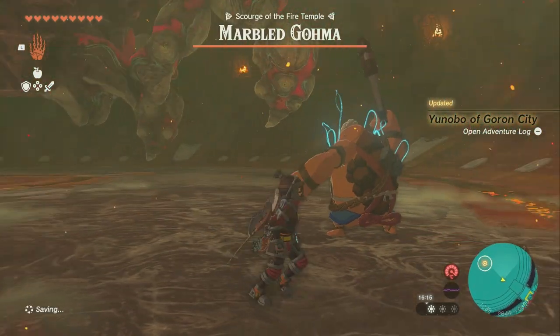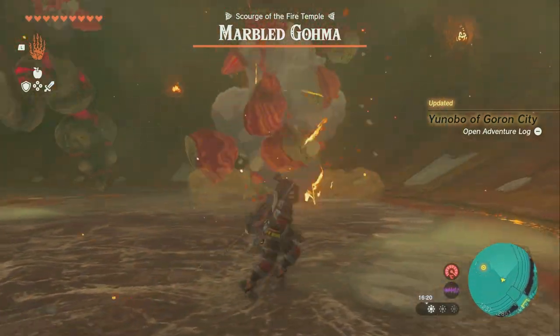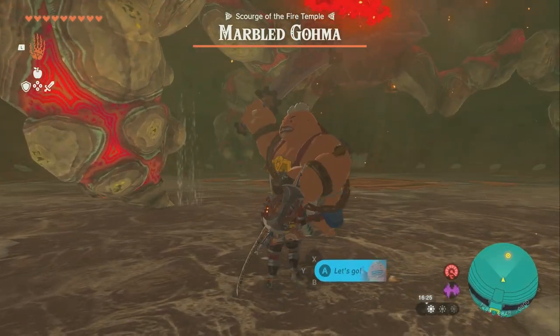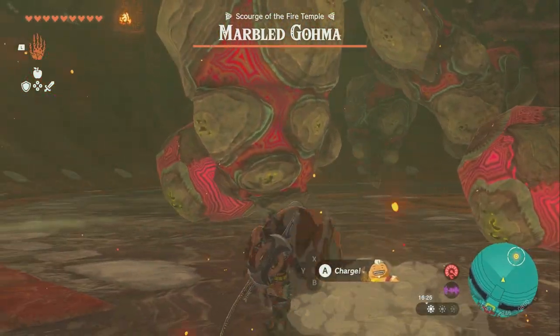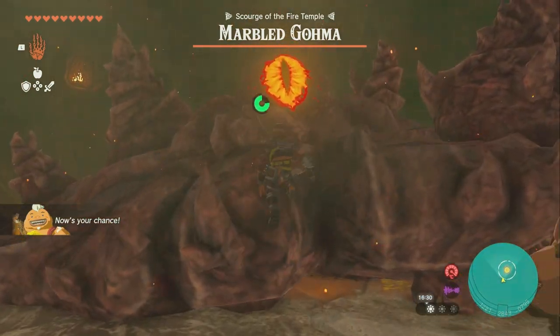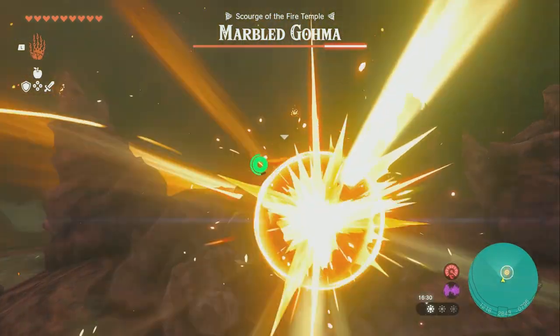And now we get to fight the boss, the Marbled Gohma. We're going to grab Yanobo and launch him at a leg. This boss will also throw rocks on the ground that'll try to stop us, and they'll also explode. But all we gotta do is hit two different legs, and then the boss will fall to the ground. We can climb up here and start beating on the boss.